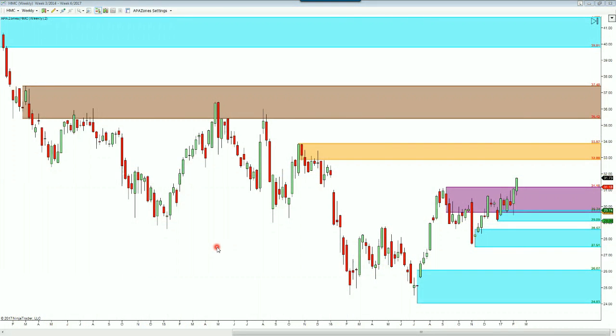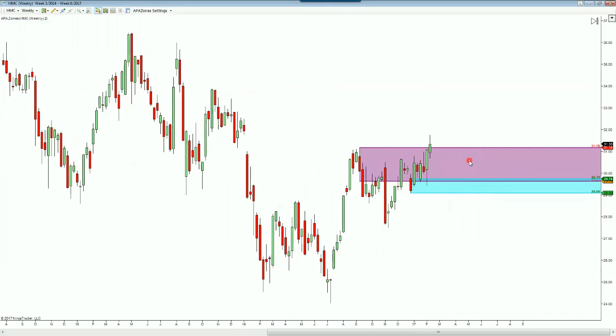Looking at Honda this week, we can see that price has just beaten this little purple zone here. So if we just show the current levels only, I think that since price has just beaten this area, this is very substantial. And I'm looking for things to continue to the upside here, and possibly have a retest right around in the 31.18 area in the next month or two.